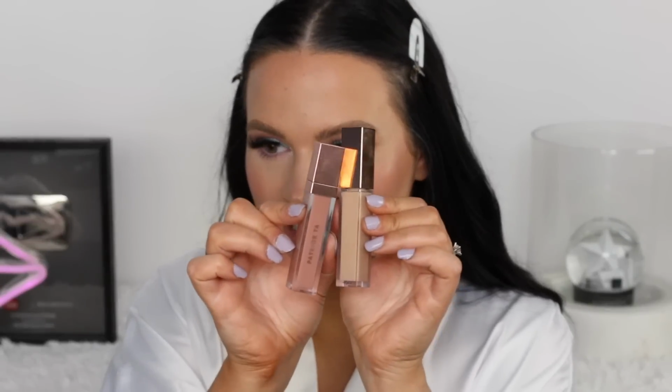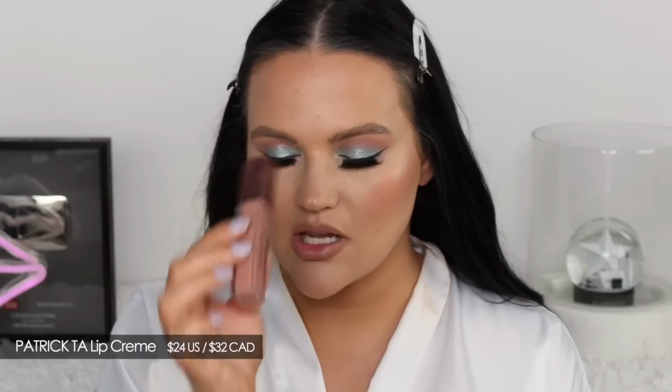Then for lips, I'm going to use the Pat McGrath Labs Permagel Ultra Lip Pencil in Contour. I need to sharpen this. And then to fill in my lips, I'm using, not that. Let me show you. This packaging is similar. Put straight up concealer on my lips. I was looking for this, not my concealer. Please, get it together. For lips, I'm gonna be using the Patrick Ta lip creme in She's Unapologetic.